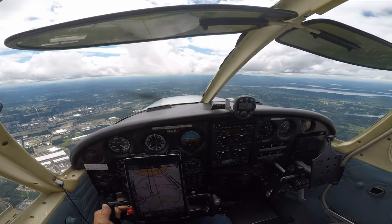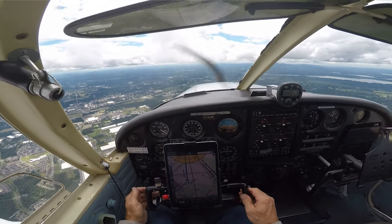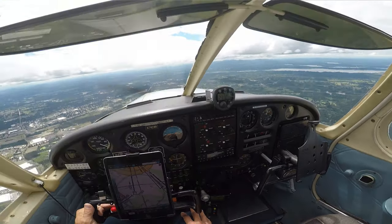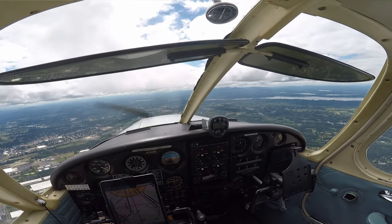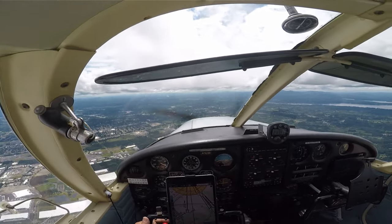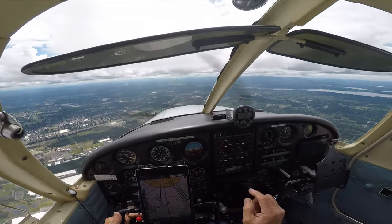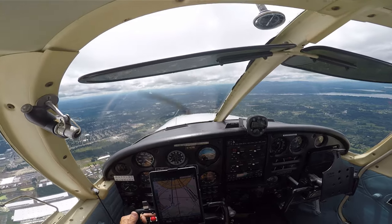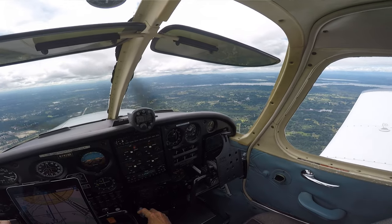Get a few bumps here as we come underneath this cloud layer. RB1 for Zulu Papa, the Cessna goes, and we'll hold 3,000. That'll keep us above the Class Delta airspace at Olympia and just underneath this cloud layer, so we'll maintain that all the way in. There's 3,000. Back to 2,300 RPM.